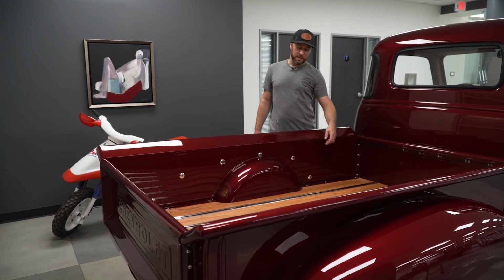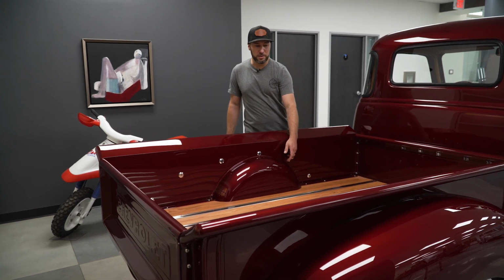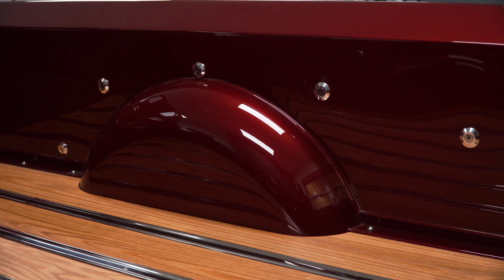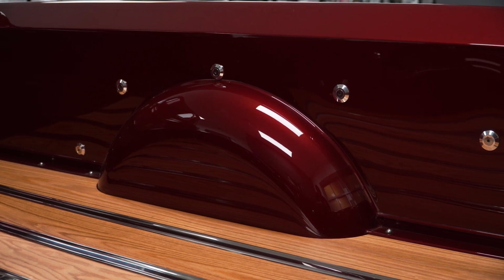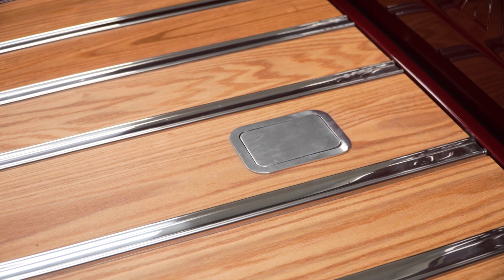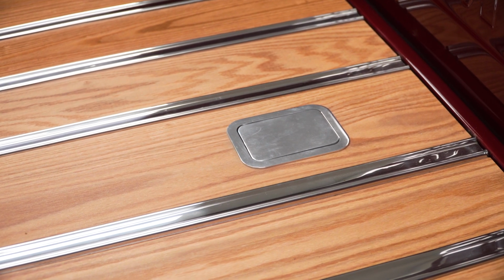ready to go. This also has our radius wheel tubs, and they're flushed in on this one, welded in from the back side, so they're just smooth. They kind of mimic the outside fender, nice roll radius to it. We've got a through the floor gas filler cap.